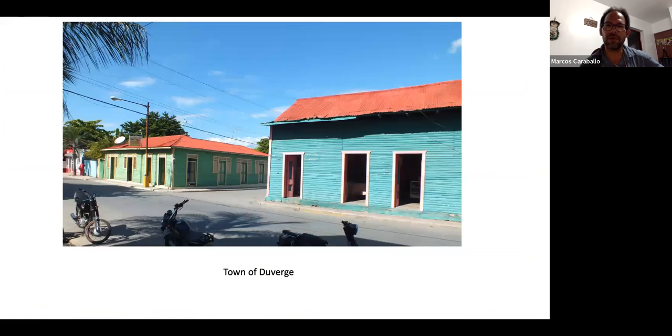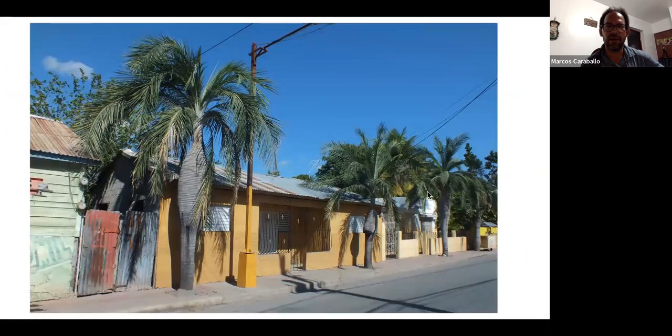This is the town of Barahona. We stayed there for a few days. It's a quiet town, very picturesque. In the street, they plant this endemic palm. It's called Phoenix vinifera.